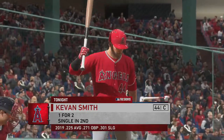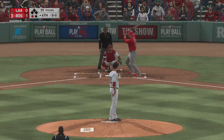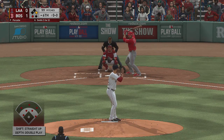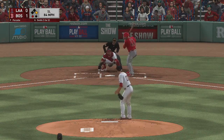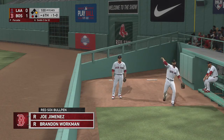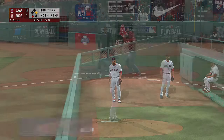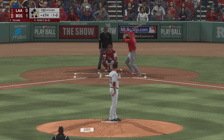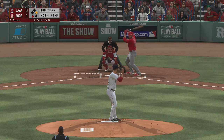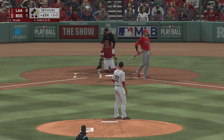Ready once again, Kevin Smith. It was a flyout for him in his last trip. First pitch coming. Here it is. Breaking ball below the zone. That's ball 1. Some action out in the bullpen. Couple of right-handers starting to loosen up. Cozart, base runner at first with one out. Swung on, but it's pulled foul wide of third.